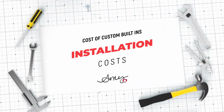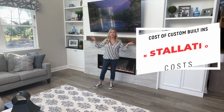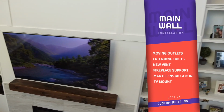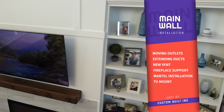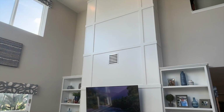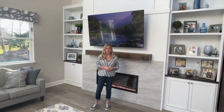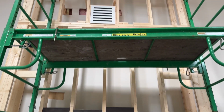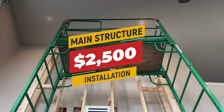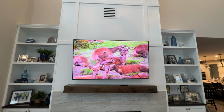Here are the costs for the installation of the entire project. Building this main wall was a big structural challenge. It required moving some electrical outlets, extending the AC ducts, and installing the new vent. Support for the fireplace, a mantle, and a big TV. And the ceiling here is 20 feet tall, so that meant the contractor had to have some scaffolding, and that's included in this line item. All in all, installing this main center structure cost $2,500. That's almost 25% of the cost of the installation, but still not the biggest expense.